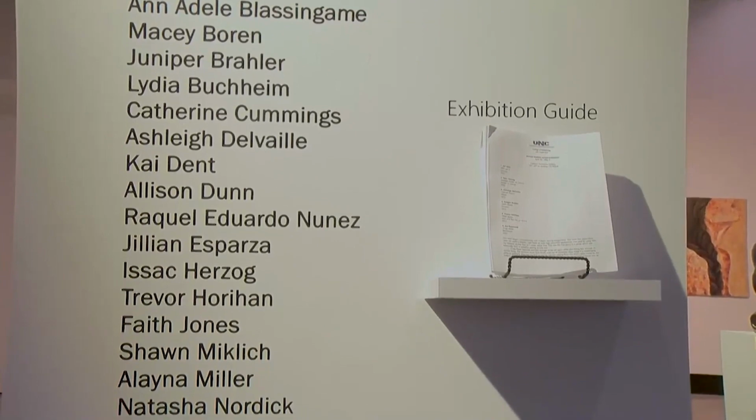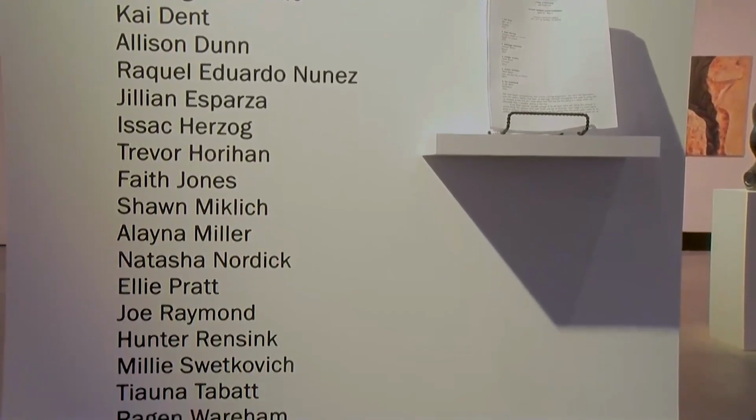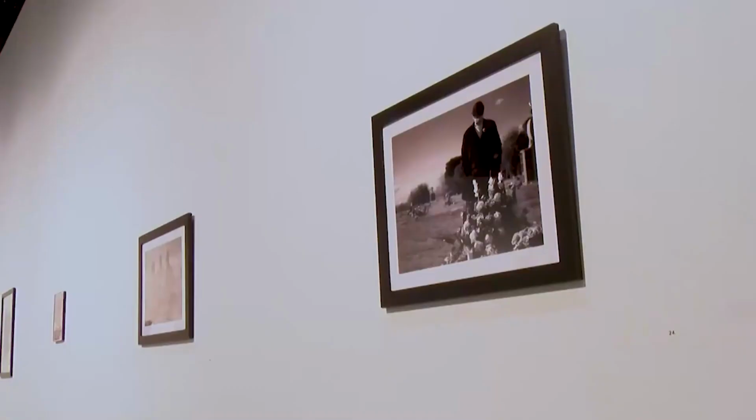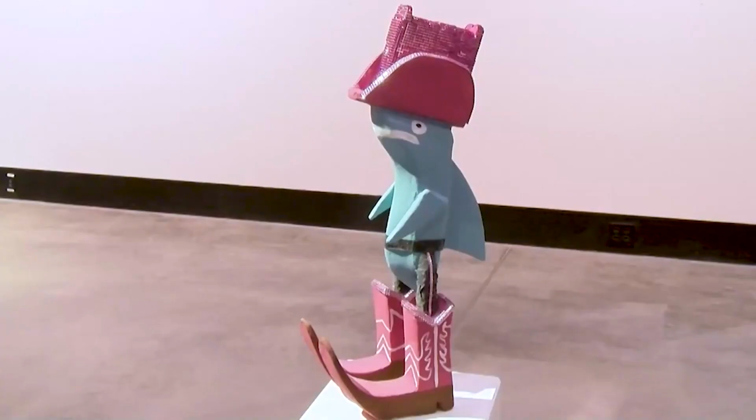This year, there are 28 pieces in the gallery, all created by individual artists. The artworks range from ceramic work and acrylic paintings to digital illustrations and mixed media.